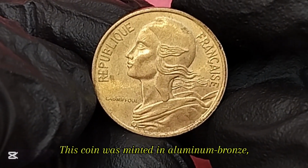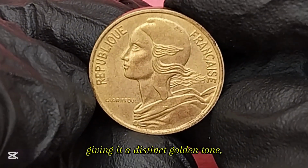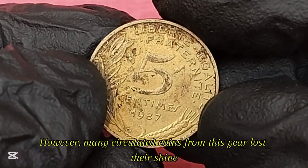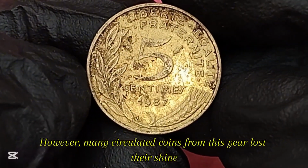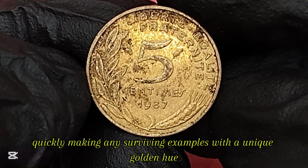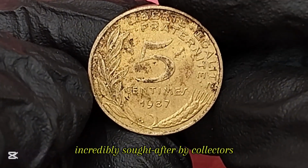This coin was minted in aluminum bronze, giving it a distinct golden tone, especially when newly struck. However, many circulated coins from this year lost their shine, quickly making any surviving examples with a unique golden hue incredibly sought after by collectors.